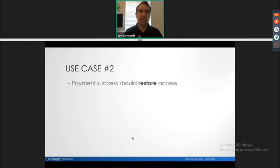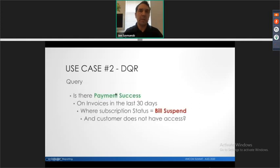Second use case is kind of the opposite. So let's say we have a payment success and we took away access from the customer. Let's say we need to restore access to the website for that customer. So that's test case 2.